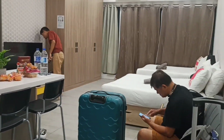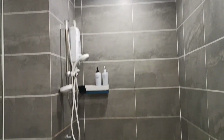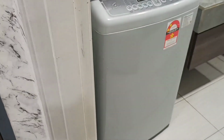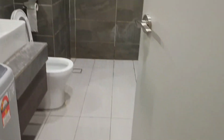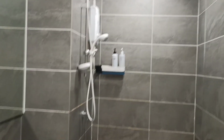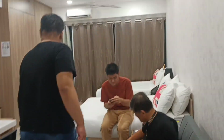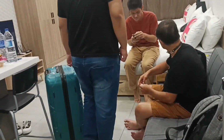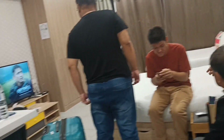From the entrance door, you will see on my left the bathroom already. Yeah, a big bathroom together with a toilet, plus here is one washing machine if we want to wash the dirty clothes. Our shower room is provided with shampoos, toiletries and so on. Then this is a studio type apartment, so when you enter you will see the whole place, no room at all because it's a studio type.